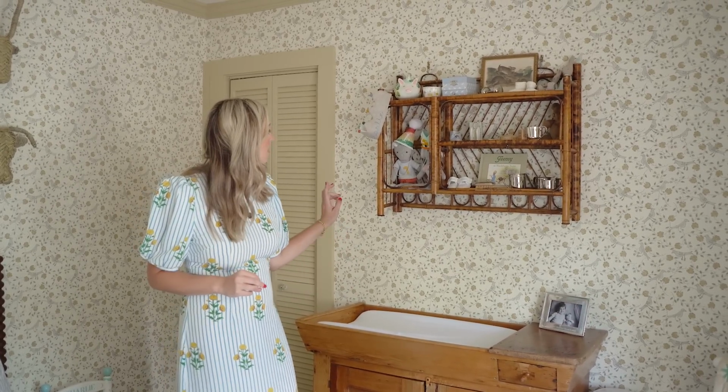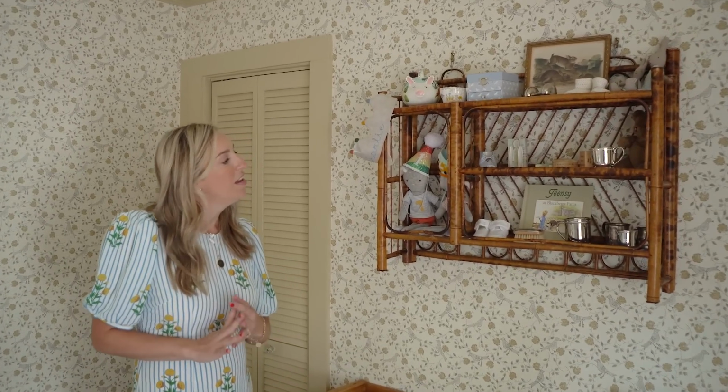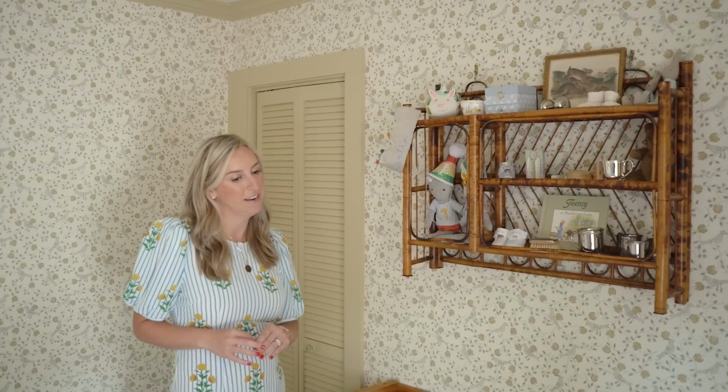And I love this little bamboo wall shelf. It came from Courtney Barton, I think she's in Texas. She gets really cool things, and I love looking at her website.